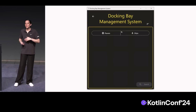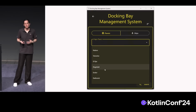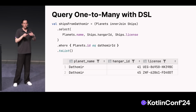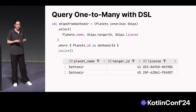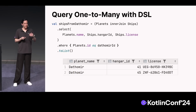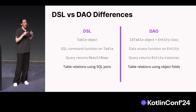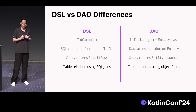And once again, if we want something that actually gets details from both tables, say we just want to get all ships from a particular planet, let's choose Dathomir. If we were doing DSL like before, we would perform some sort of a join, send that query to the database, and get the results. But one of the strengths of DAO is how it handles table relations by performing joins for us.